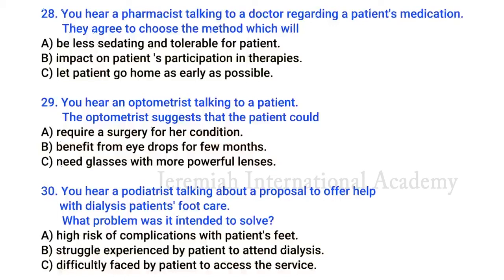Now look at question 29. You hear an optometrist talking to a patient. Now read the question.